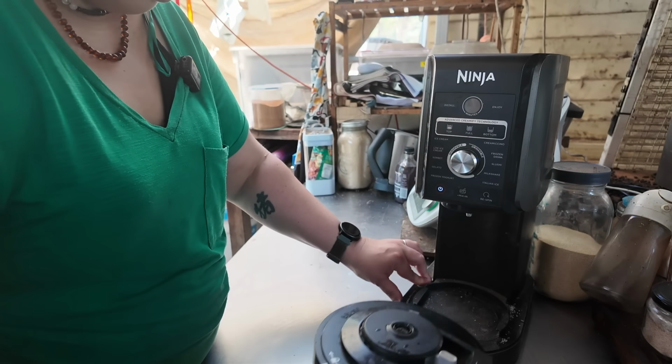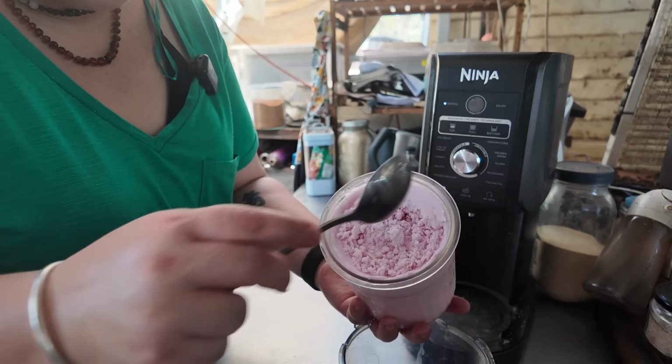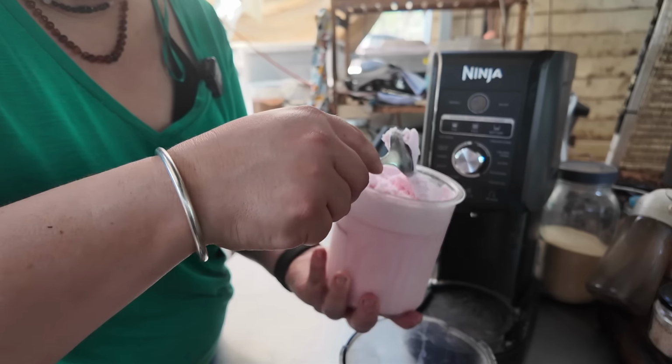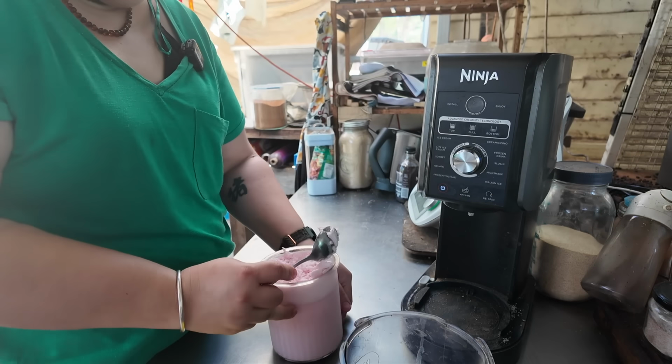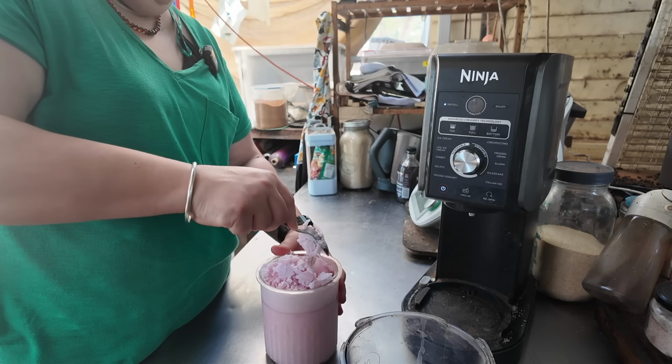Alrighty, so that's the light spin, and it's not too bad. It's a little bit powdery, but not too bad. So we're going to do a respin on it. And I'm just going to scrape the sides down a little bit. It probably could have been left out a little bit longer.